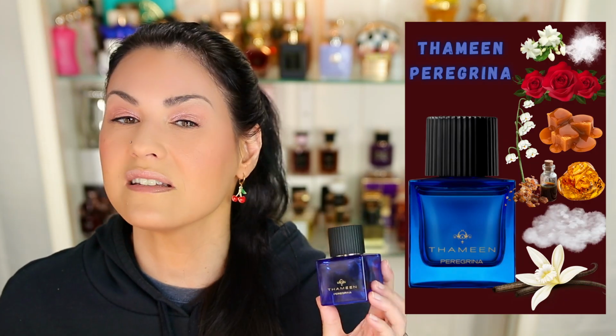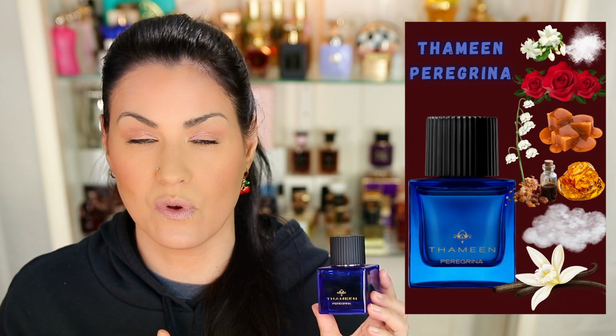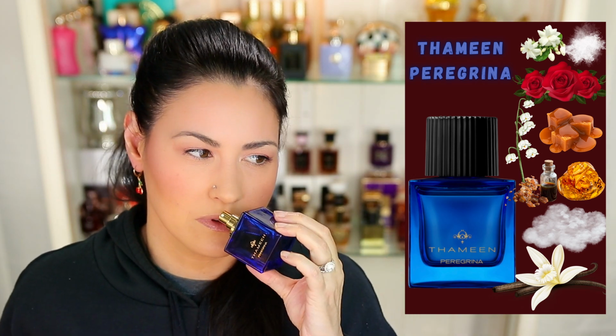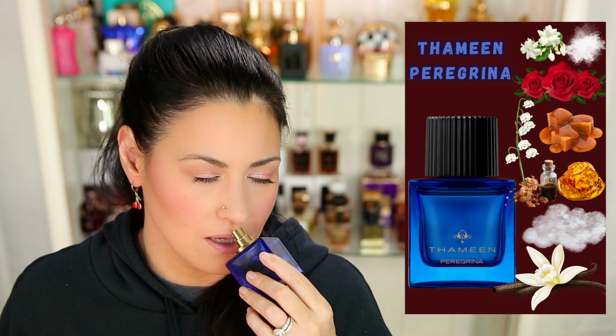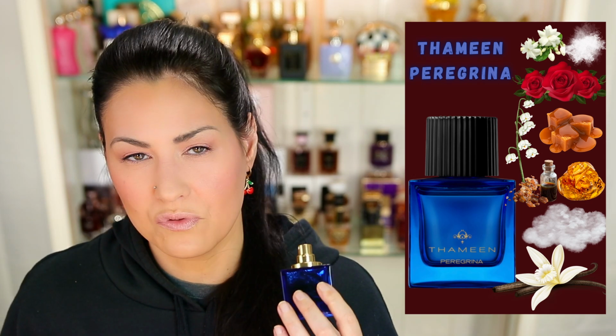Another fragrance that has the potential to be a top 10 for life is by the House of Tamine, and this is Peregrina. I'm putting this on my March tray because I also think this one makes a fantastic transition from winter to spring. It still has some gourmand touches. It has caramel in here, but the caramel is not overly thick and dense. This is definitely a rose perfume. It's very powdery, rosy, feminine, really good performance, absolutely beautiful.